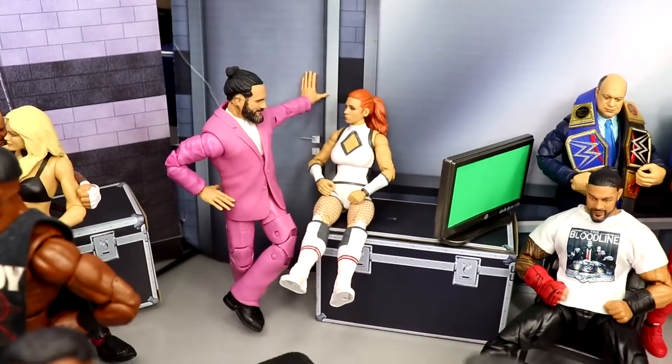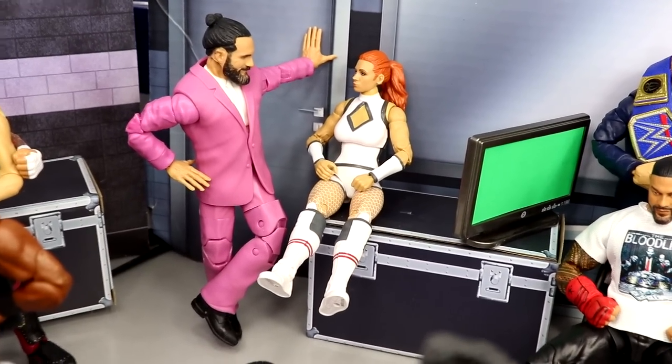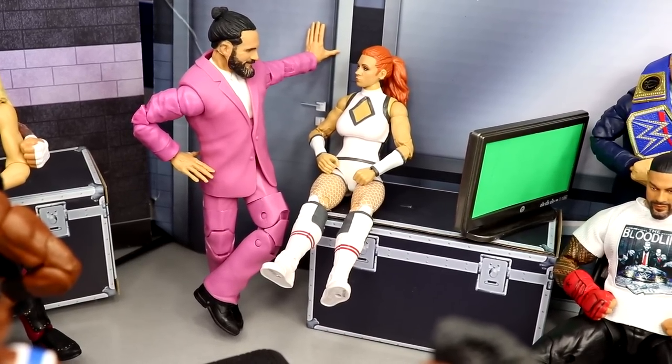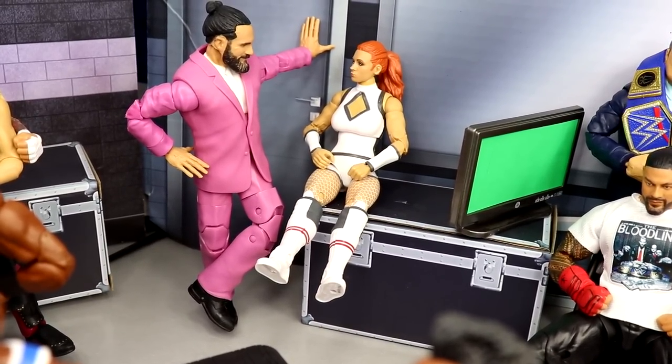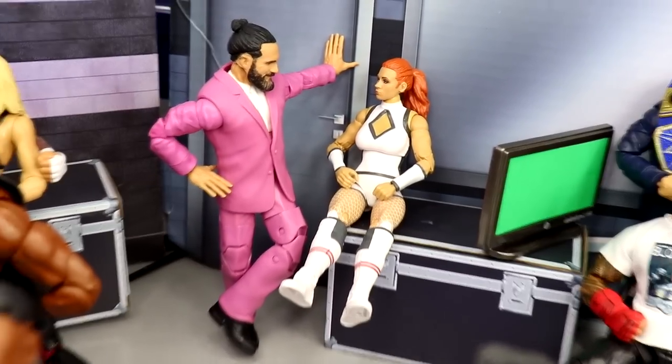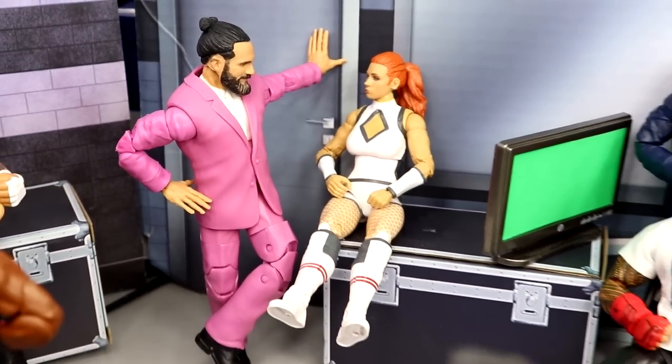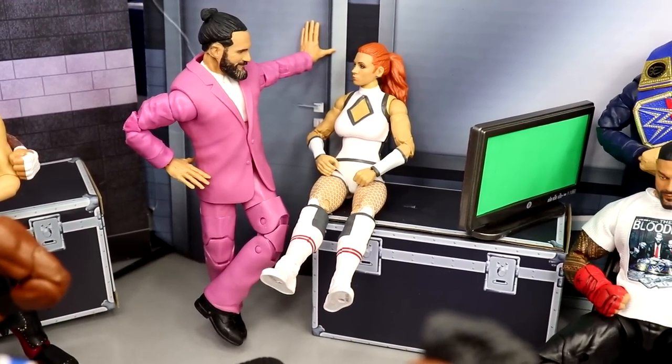And then we do have, I like this pose from Seth Rollins right here. He's got one hand on the wall, and just him and Becky Lynch chilling backstage before she goes out for the Rumble. I do imagine she'll be in the Rumble. She'll probably get some payback on Damage Control, but there's Seth Rollins. He's looking good. I love that pink suit fix-up. Doc Hendricks built a figure Seth Rollins, and then we do have the Elite 100 Becky looking good.